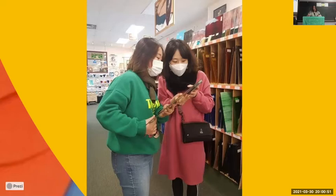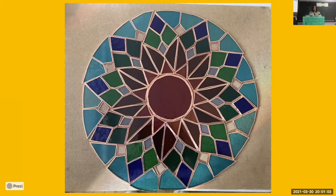Actually, I hesitated to change the colors because I had already decided the colors, cut, ground, and taped them. But here, new colors. It's like the center is the sun, then came the trees and the leaves, and at the outer edge is the sky.